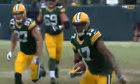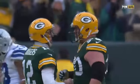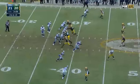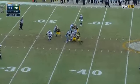What can you say? It's interesting on that drive, Aaron Rodgers had so much time he would not leave the pocket. Well, part of it also had to do with the Dallas Cowboys line was gassed because of the tempo. Green Bay using an up-tempo offense, and it really gassed the Dallas Cowboys defense, who was not that deep.